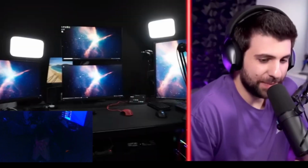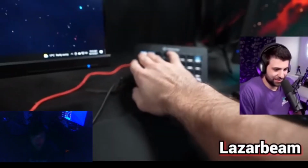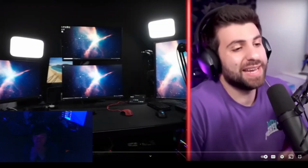Okay, the cable management in the back could use some work. Me personally, I have a custom desk that has all the cables running through it. Not trying to flex or anything, but you know. It looks good. No, it does look good. Okay, 8. I'm going to give Laserbeam an 8 out of 10. A pretty solid setup. The standards are pretty high.